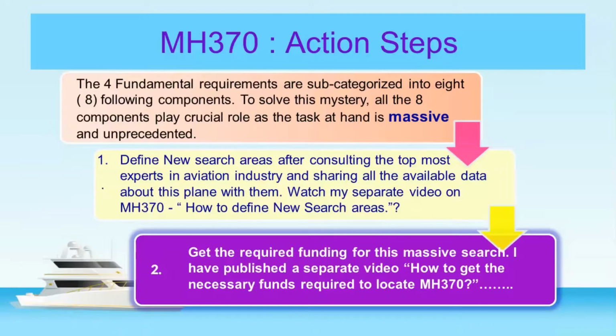The 4 fundamental requirements are sub-categorized into 8 following components. To solve this mystery, all the 8 components play crucial role as the task at hand is massive and unprecedented. Number 1, define new search areas after consulting the topmost experts in aviation industry and sharing all the available data about this plane with them.